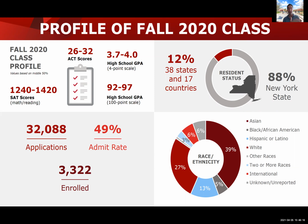This shows you what last year's freshman class looks like from a statistical perspective, and we are talking about the mid 50% of our students. Going forward for next year, Stony Brook is still working out whether we will be test optional as we were this year or will require an SAT or an ACT. So you want to make sure you stay tuned on all of our platforms so you can find out exactly how you will be reviewed.